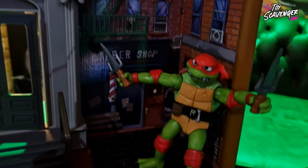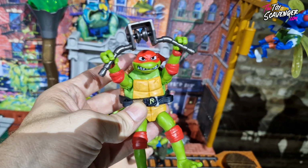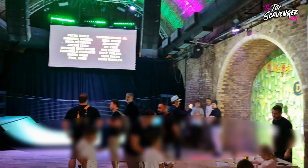So stick around and I'll show you all of the figures that were available, and we'll have a look at the card art and the figures out of their box. Also, we're going to throw in some of the vehicles, the playsets, and some of the other accessories that they have for sale.